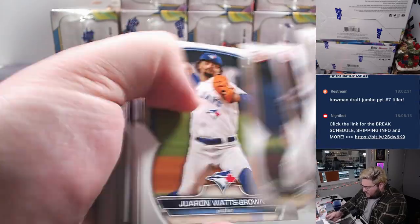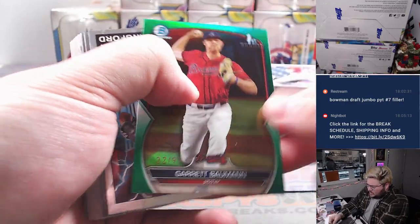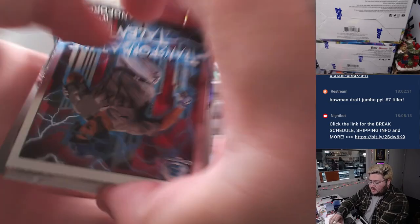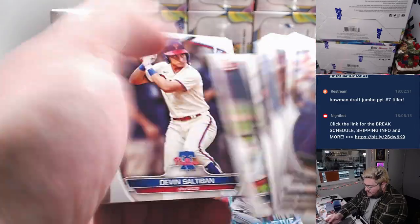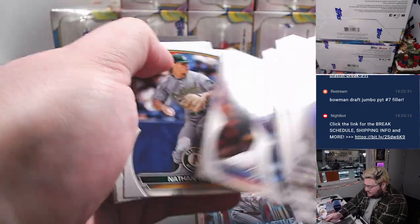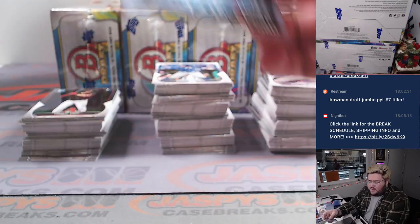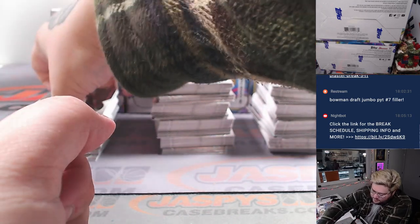It's Matt Shaw, one of our bigger names on paper. Garrett Bowman, 22/99 on the green. Bowman first for the Braves, Michael. Transformative Wyatt Langford, one of the top chases in this year's class. We'll throw that one into a sleeve. All the Langfords going to Acapulco. Got the Rangers straight up.